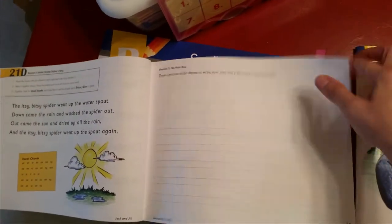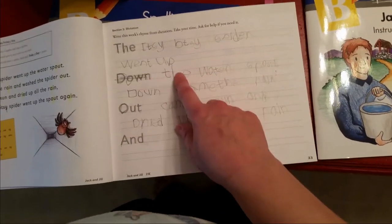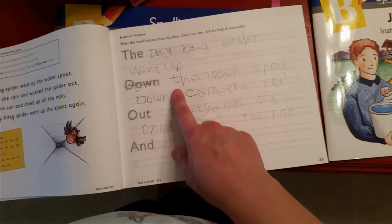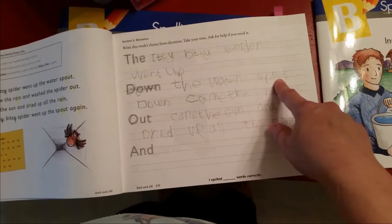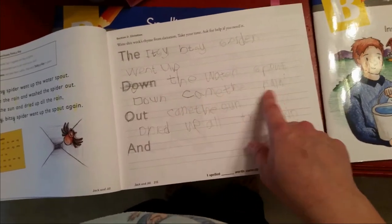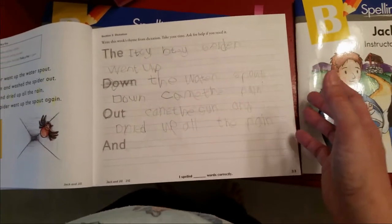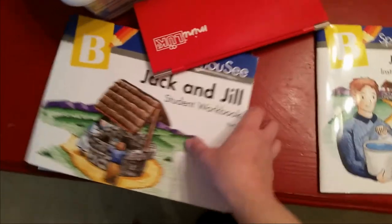There's the one we skip. Oh, come on. All right. Itsy Bitsy Spider went up. We screwed this up. I can't remember how I screwed it up, but it was my fault. Up the water spout. But he got spout. He got spider. He got down and came and rain, and I mean, he got all these words right. Dried. I mean, impressive. I'm very impressed with this. So if it ain't broke, don't fix it.